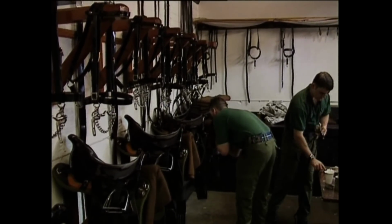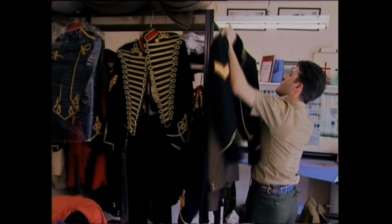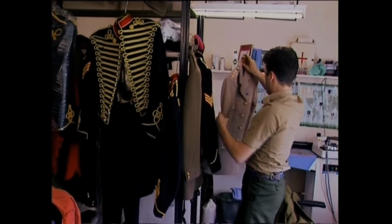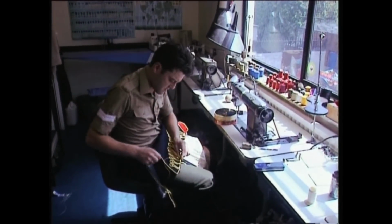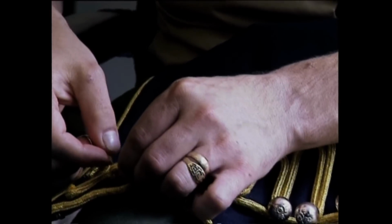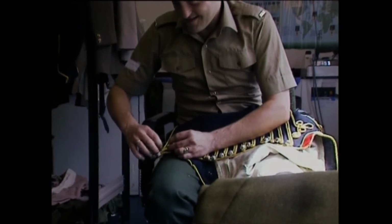The King's Troop consists of 168 people. Working in a wide variety of roles, they represent every service necessary to keep the troop operational. As well as those who care for the horses, the King's Troop employs saddlers, farriers, clerks, tailors, storemen, vehicle drivers and orderlies. But no matter what their job, everyone has to learn to ride.